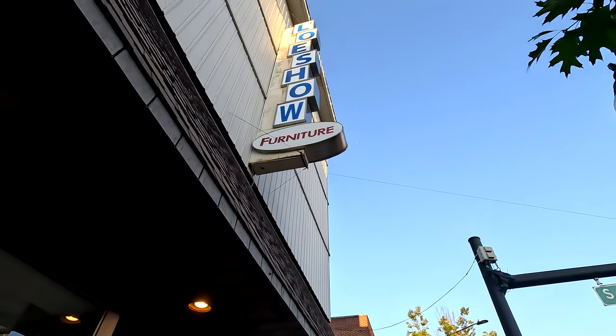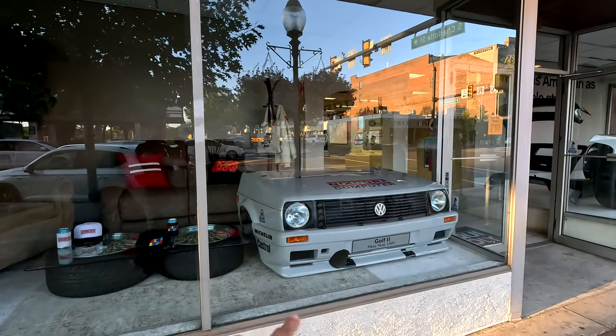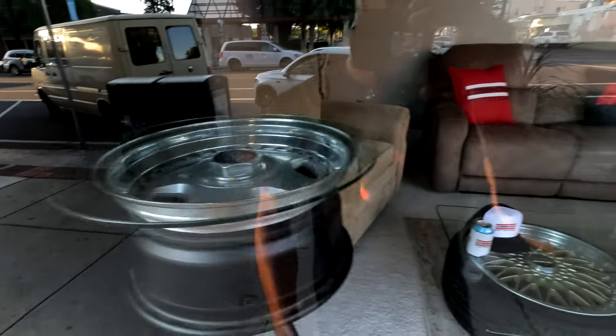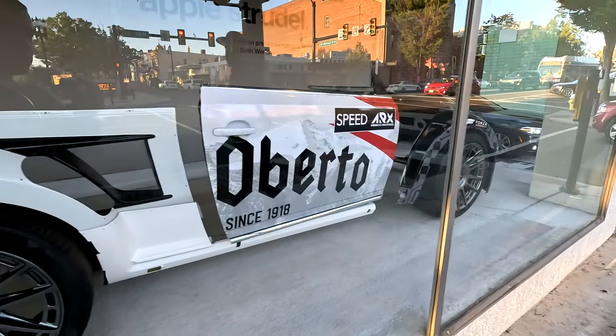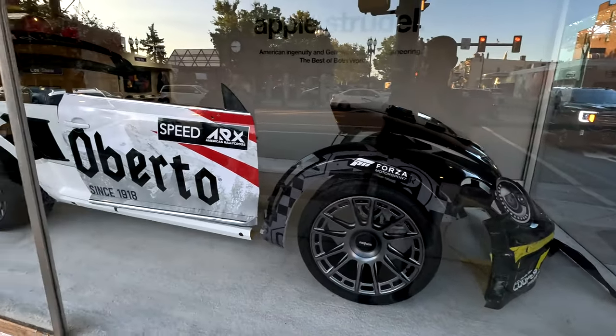look how epic that sign is. Official, and the storefront looks crazy. That's the Pikes Peak Mark II. The whole entire front is here. There's some BBSs down there, some Momo R3s up here. We got the Low Show pillows on the couch, and the entire dissection of the GRC Beetle. This is a super cool storefront.